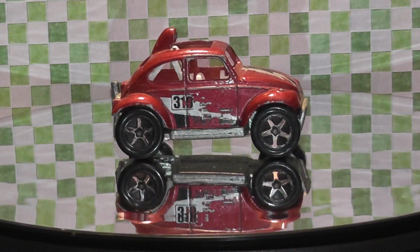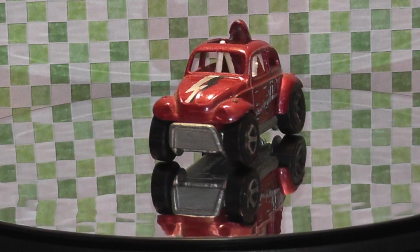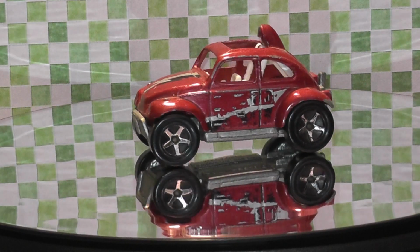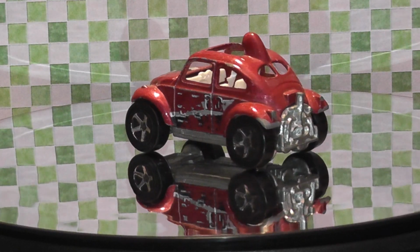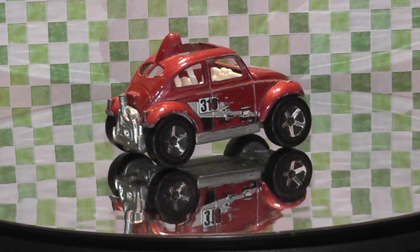Here we have another Larry Wood design, the Baja Bug, and it's been around for many a year, being introduced back in 1984. This one is from the 2008 Team VW series.